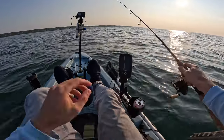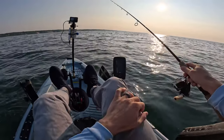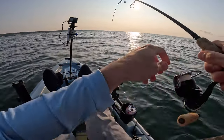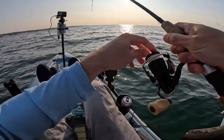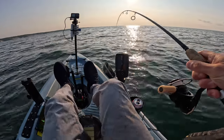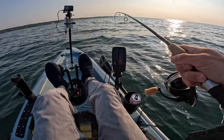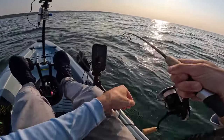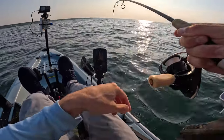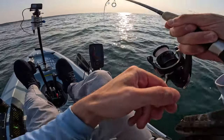Came right over top of it. Should be about right here. No! Oh! Oh my gosh, what power that thing had. Holy mackerel. Oh my. What is this? I think this is a really big sea bass. I don't know. It's a pretty serious run for a sea bass. Oh, dude. Almost feels like a blackfish.